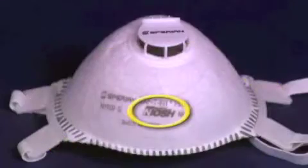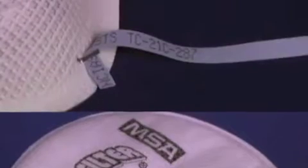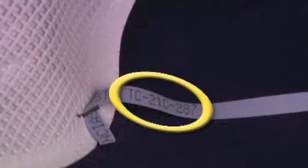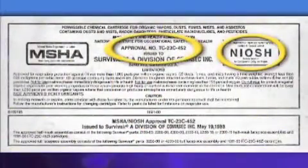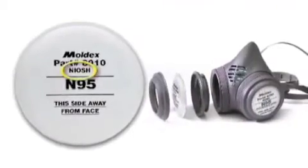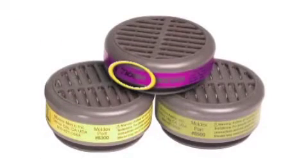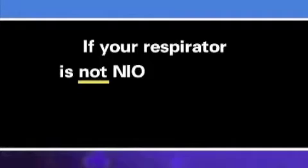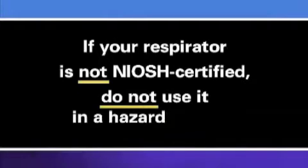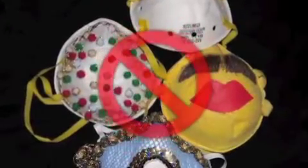To see if your respirator is NIOSH certified, look for the NIOSH logo, as well as the Test and Certification Approval Number, or TC number. The logo and TC number can be found on the respirator's package or the user instruction insert, and sometimes they appear directly on respirator components, such as the respirator filter or cartridge. If your respirator is not NIOSH certified, do not use it in a hazardous area.